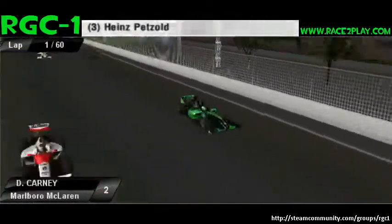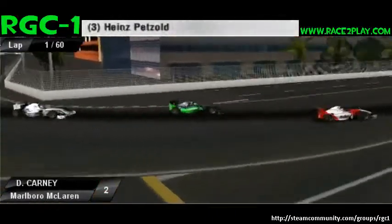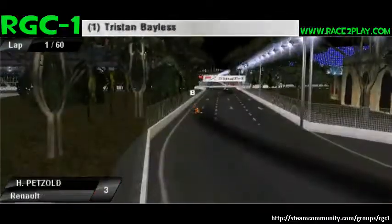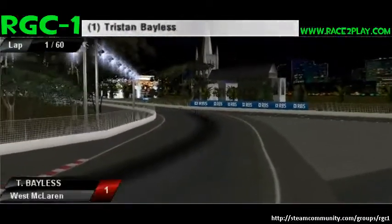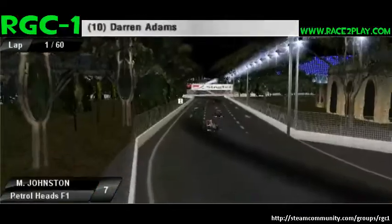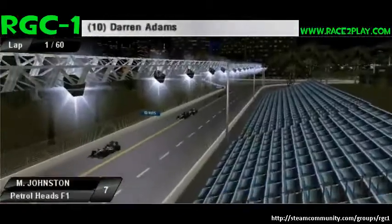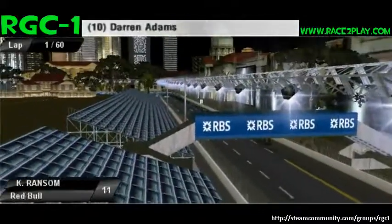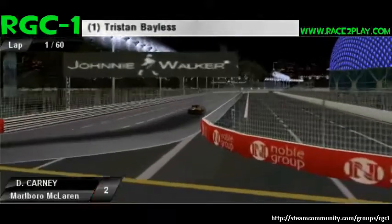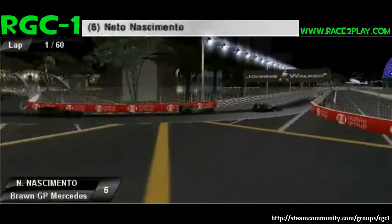A fast and furious, pun intended, start to this event. Tristan Bayless has managed to sneak out to a 2.3 second lead. Heinz Petzold has to give up the position, but what the heck happened on that start? My goodness gracious. Darren Adams and Kevin Ransom both went backwards. Darren Adams, sideways. We'll see in a minute what happened there. In the meantime, Tristan Bayless moves through to David Carney, Heinz Petzold, Chris Hack, Sebastian Bork.